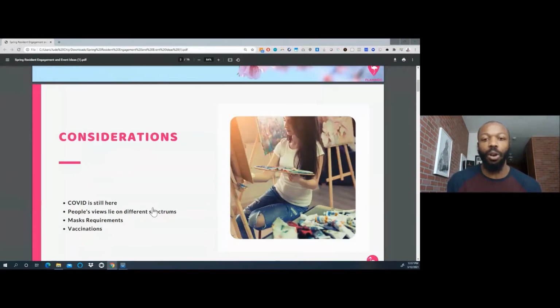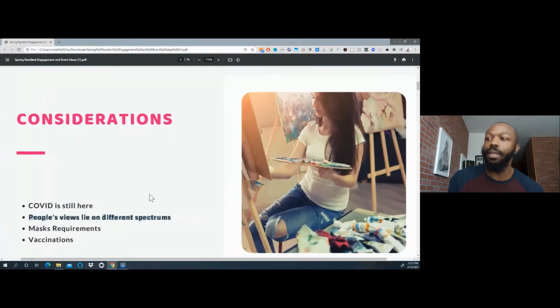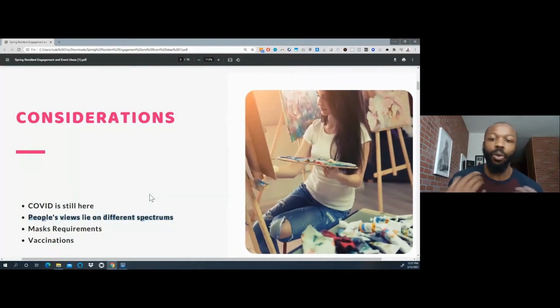So we're really focused on taking into consideration all the different things that your residents might be thinking about. Obviously COVID is still here, so that's definitely one thing to keep in mind. It hasn't gone away. The other thing to keep in mind is that your residents all view COVID very differently. Some people are very laissez-faire about it. Other people are still very antsy and very scared about COVID. So as you think about events, that's definitely something to consider, that not everyone views the pandemic the same way. You want to structure it so that you can appeal to all those different groups.